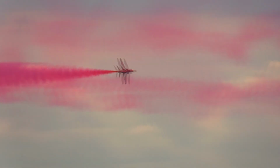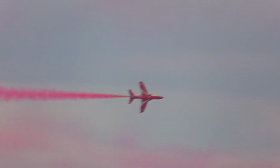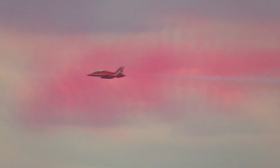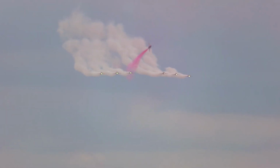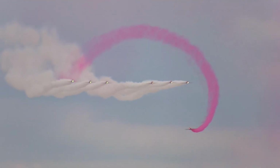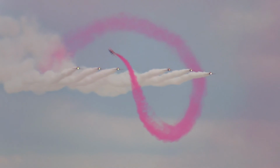Duxford, please put your hands together for the synchro pair. One rolling, he puts his red smoke on, he pitches up to draw the mathematical symbol for infinity around the rest of the formation. This is the Infinity Break.